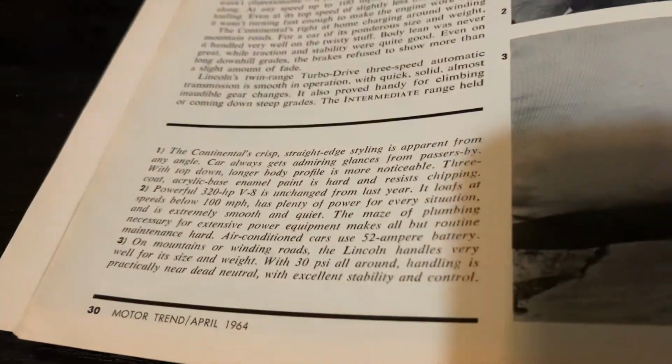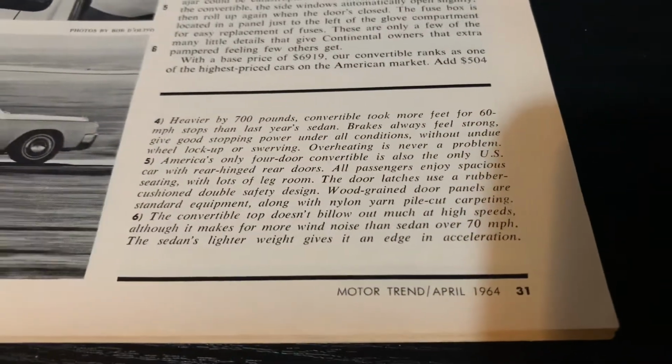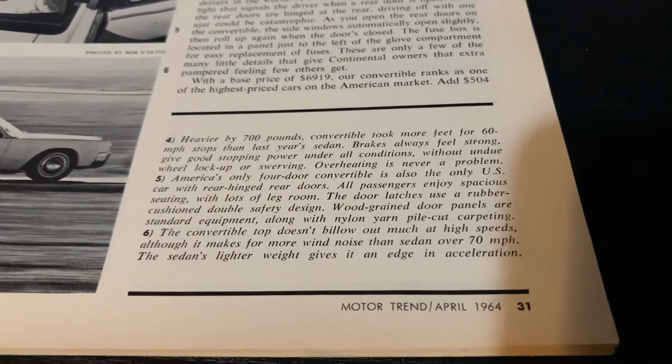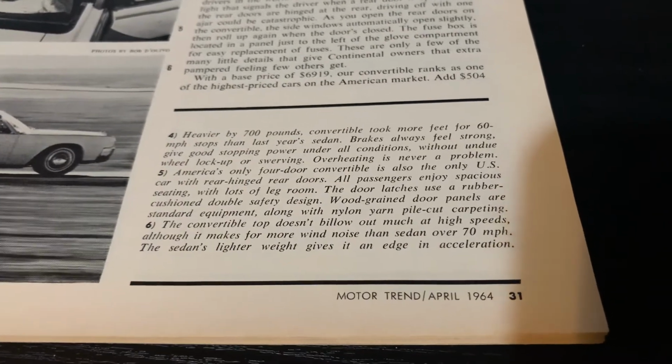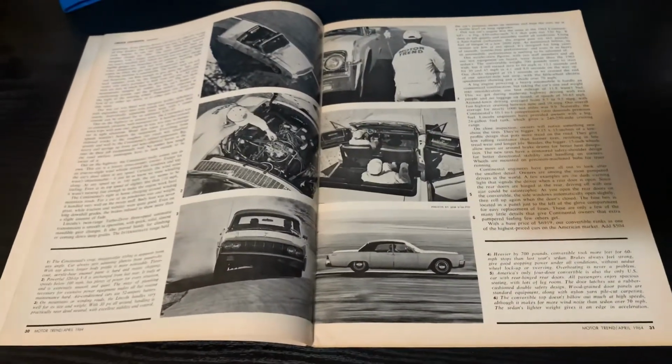And then here's some of the captions from the photos. Doing the video, it's hard to read through everything, but it does say right there, number 4, heavier by 700 pounds. Convertible took more feet for a 60 mile per hour stop than last year's sedan. So they really compared the previous years and things like that, which I thought was pretty awesome.